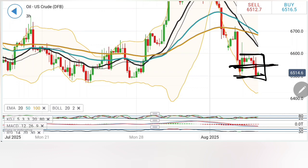It might try to keep itself within this zone, and once it comes out of this zone, which means it has to now trade below the 64.8, 65 zone, which is a very crucial support, then 64.5 will appear, and then 64. Any drop below 64 will be a good indication that the prices are breaking out here. The possibility of a move towards 62 and 60 will increase from there.